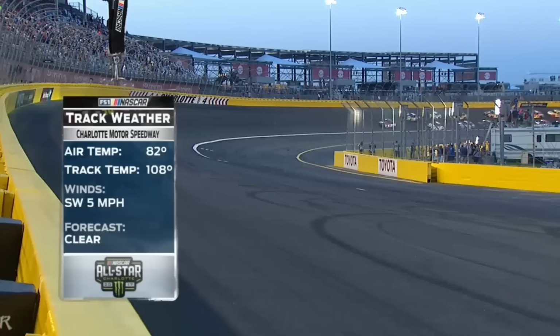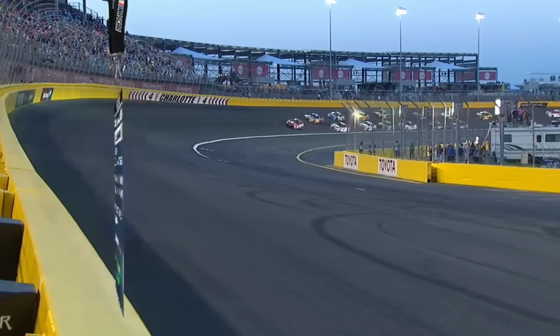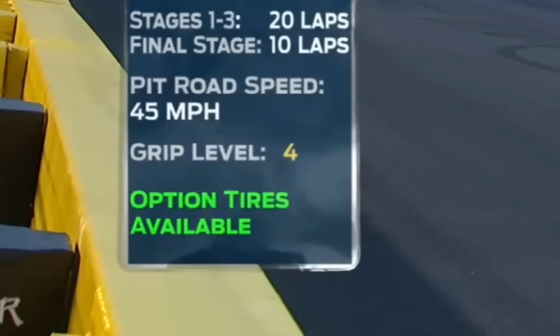So if you're tired of NASCAR being the only racing series with gimmicks in it, it's not. It just has the most. Anyway, back to bad gimmicks for a minute, we have another forgotten All-Star race stinker, the Super Tires.